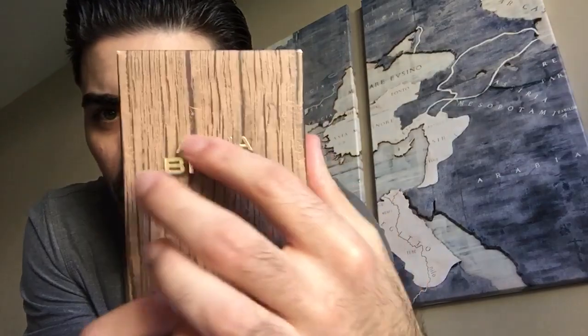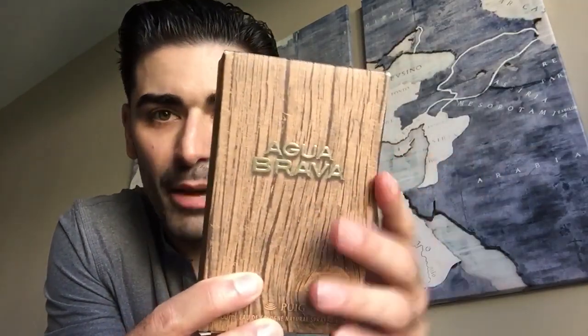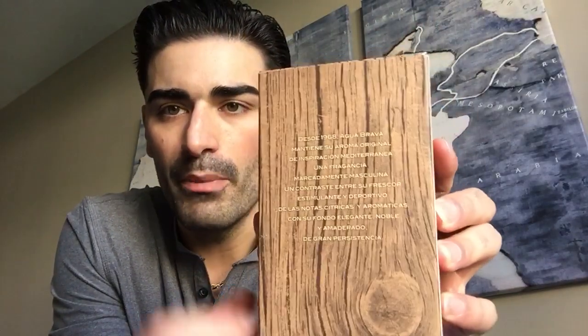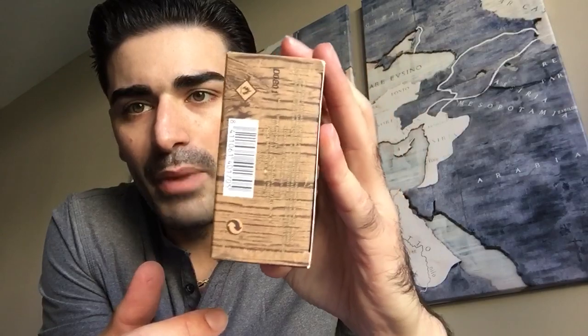So quick look at the presentation since I have it. You can see in gold lettering in the front, Agua Brava. It looks like a tree stump or a branch. They saw it off here, so you can see that knot there. The wooden look. On the top, you don't have much going on. On the back, you have a lot of stuff, some company information written in Spanish. And on the bottom, you have your barcode, batch code, and some more brand information too. So let's take a look at the bottle.